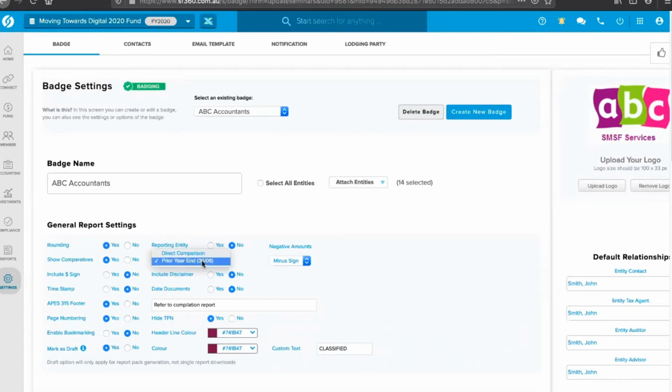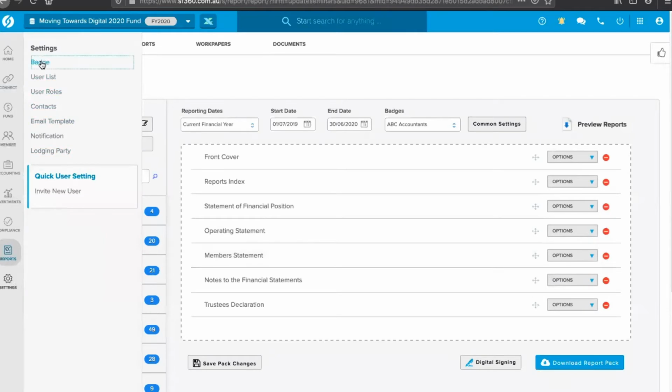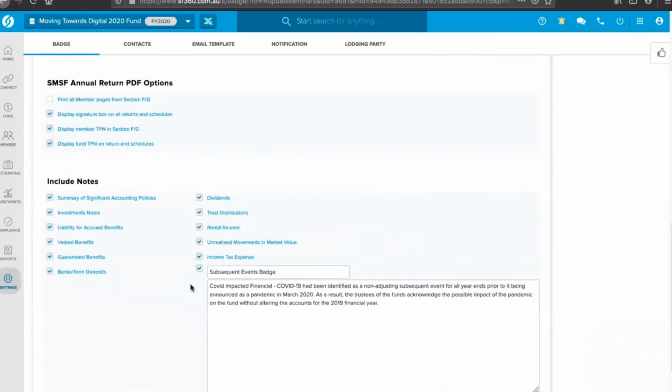So that financial column for the operating statement, the balance sheet, or the financial statement, P&L, whatever you want to call those financials, you've now got this option in your badges. So you can set it at prior year, or you can set it as direct comparison. So I'll set it here as direct comparison, jump into the reports. Let me just make sure I did save that. Direct comparisons in here. Drop down, save that.